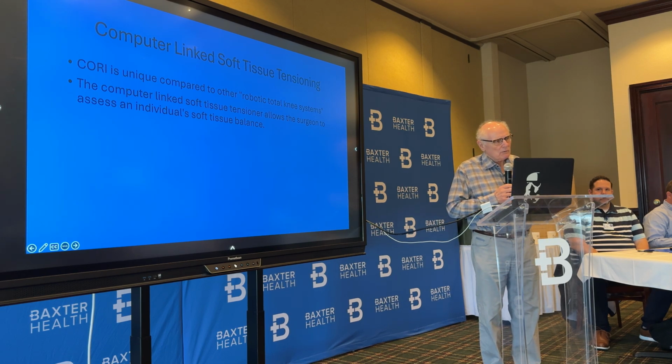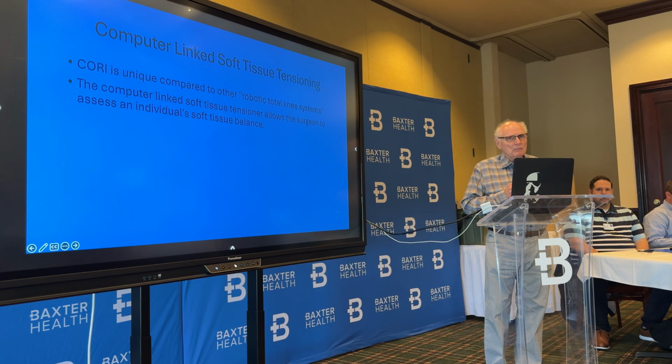And as we put our total knee in, in many cases, probably 85% of the time, maybe 90%, we don't have to do soft tissue releases now, because the joint is balanced by the way we put the joint in.